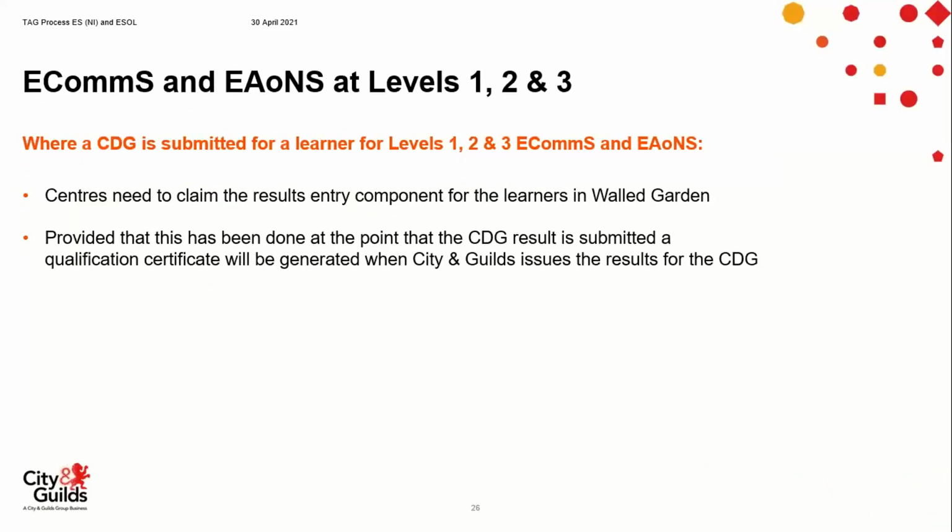So for essential communication skills and essential application number skills at levels 1, 2 and 3, in addition to submitting your centre determined grade, you also need to claim the results entry component, so the controlled task. So it's important that you do this even though that piece of evidence may not have been generated, or you were using a different piece of evidence for your centre determined grade.